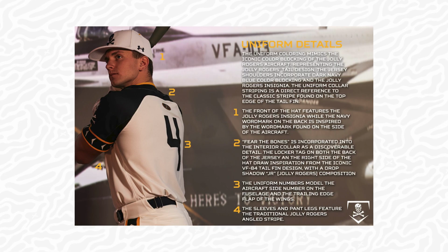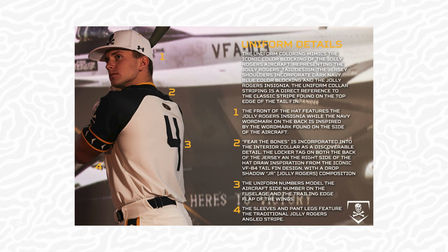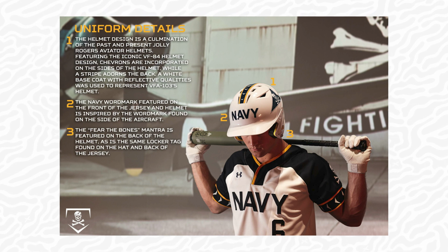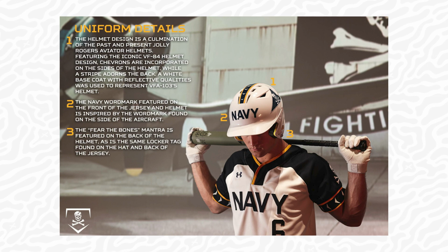The level of detail that they put into these Navy baseball uniforms is, bar none, one of the best uniform sets that we've seen in baseball. It's all designed off the Jolly Roger jet. What's the official name? Is there an official name of the jet? It's the jets used by the Strike Fighter Squadron 103. Okay. So nicknamed the Jolly Roger. Nicknamed the Jolly Roger. All right.